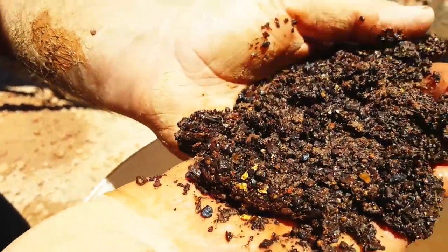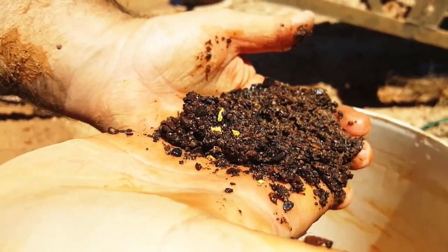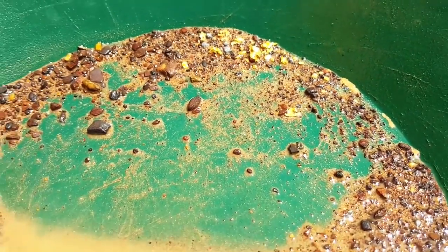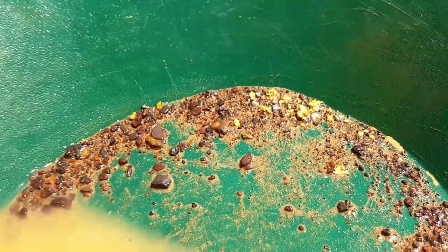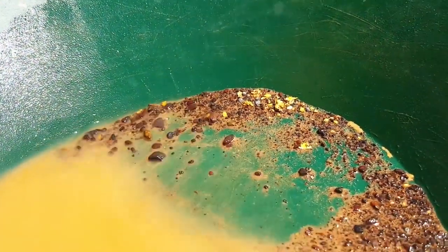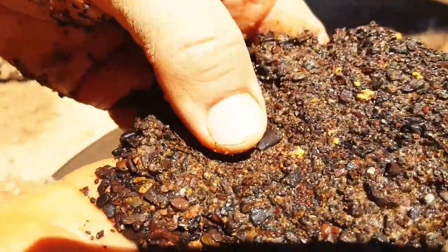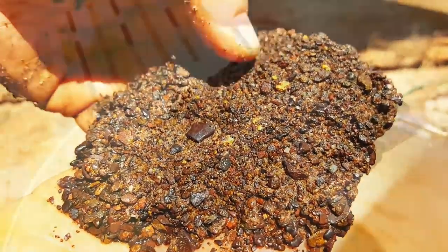Here is a handful of the concentrate. Here is a view of it in the pan. He's both made glasses. Yeah. Actually, I reckon it's not too bad, guys. We'll have a look at it tonight. Here is an even better handful. And another even better one.